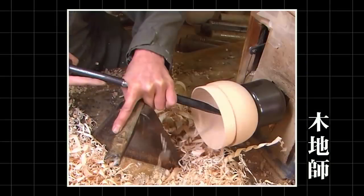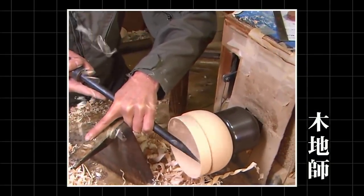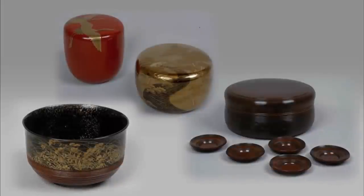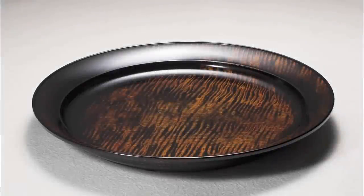Hikimono are manufactured on a lathe, on which the raw piece of wood is fixed. All turned objects, for example, trays, bowls, wan, and tea caddies, natsume, are round.